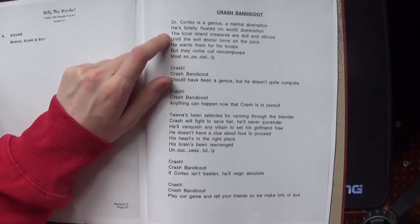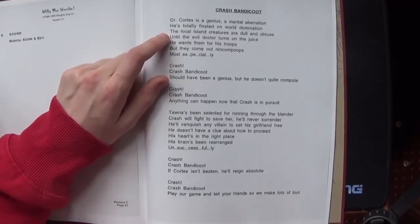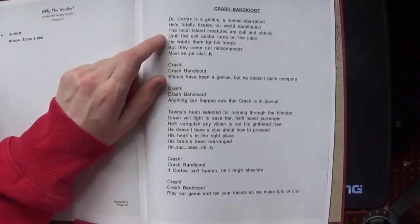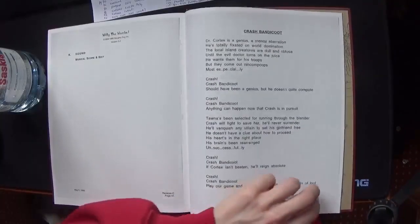And I think this is actually a poem. So, Dr. Cortex is a genius, a mental aberration. He's totally fixated on world domination. I know what this is from. This is from the animation that was made. Of course, so yeah, you can read through that there.